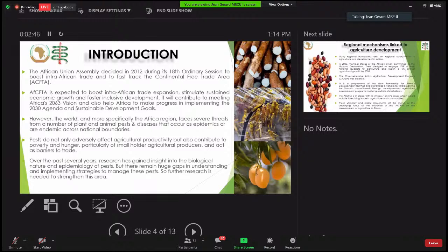However, the world and more specifically the African region face several threats from a number of plant and animal pests and diseases that occur as epidemics or are endemic across national boundaries. Pests do not only adversely affect agricultural productivity, but also contribute to poverty and hunger, particularly of smallholder agriculture production, and are also a barrier to trade. Over the past several years, research has gained insight into the biological nature and epidemiology of pests, but there remain gaps in understanding and implementing strategies to manage these pests. So further research is needed to strengthen this area.